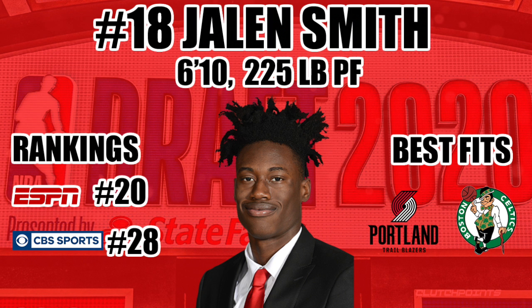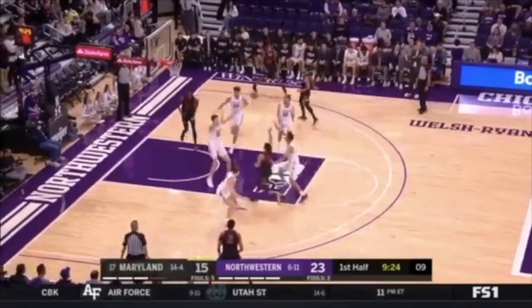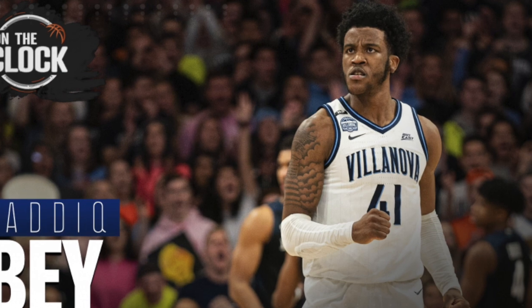The 6'10" Maryland power forward can shoot and block shots at an elite level. He is the perfect pick and roll big man, as he can pop out to the 3-point line or use his length and leaping abilities to catch passes anywhere in his vicinity near the rim. Number 19, Saddiq Bey. He is the prototypical 6'7" do-everything Villanova power forward. He's competitive, can shoot, and is a winning player, which will make him a valuable piece to a playoff team moving forward. Number 20, Jahmi'us Ramsey.